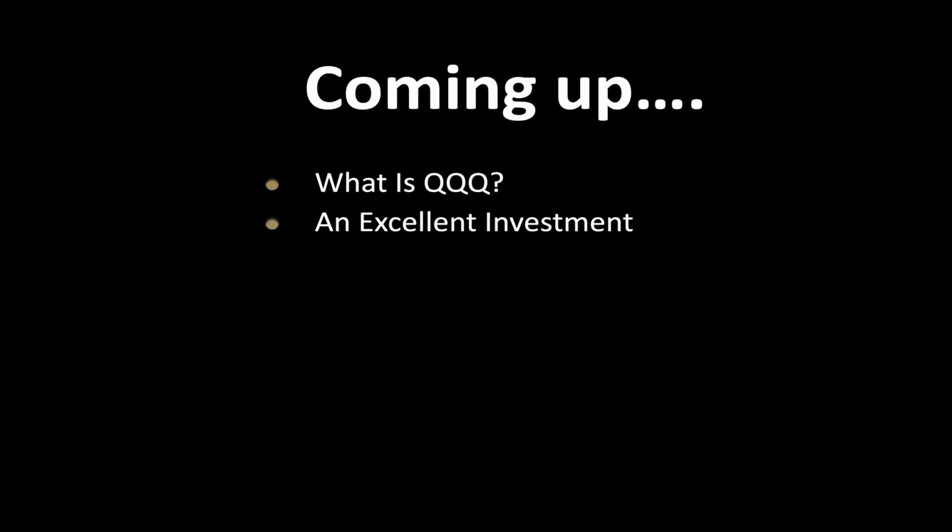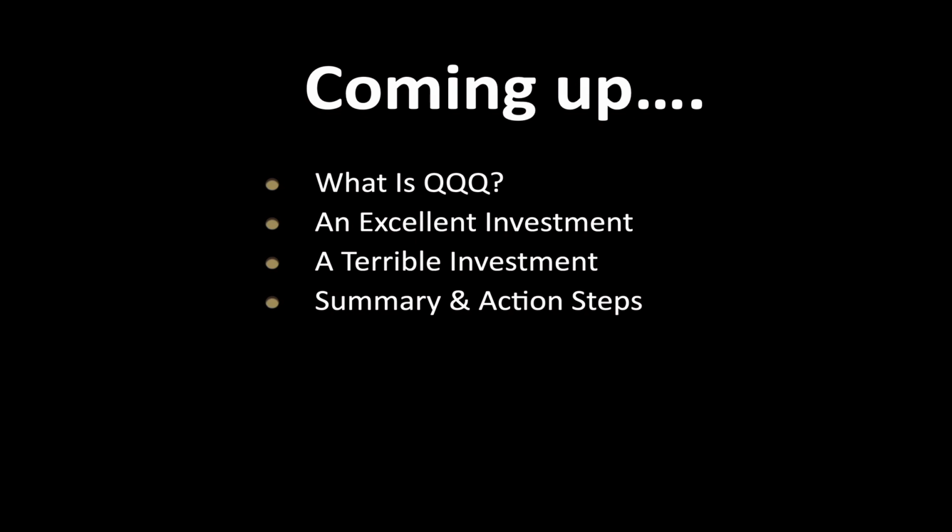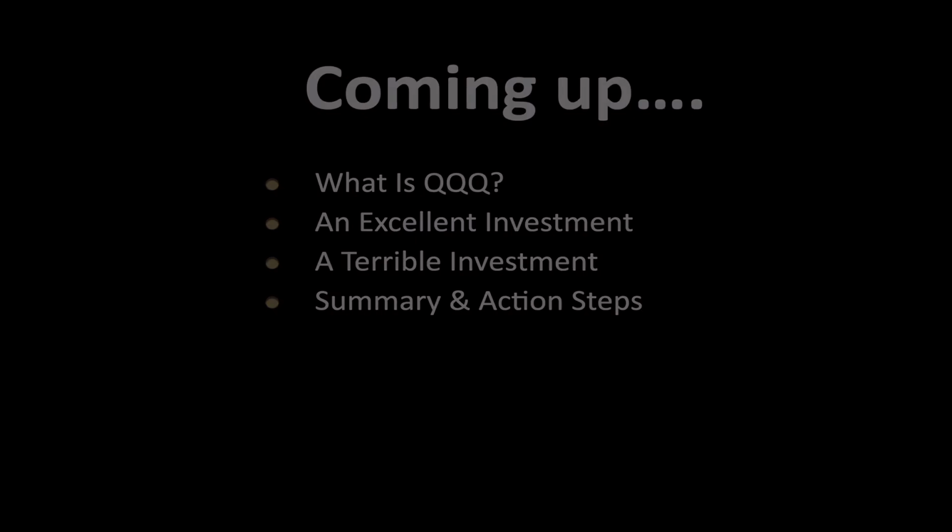Here is what you need to know about the QQQ ETF. Okay, so this is what we've got coming up. We're first going to take a look at what exactly is QQQ. I'm then going to show you why this has been an excellent investment for a lot of people. But then I'm going to show you why this has been a terrible investment for a lot of people as well. And then we'll finish with a summary and any action steps.